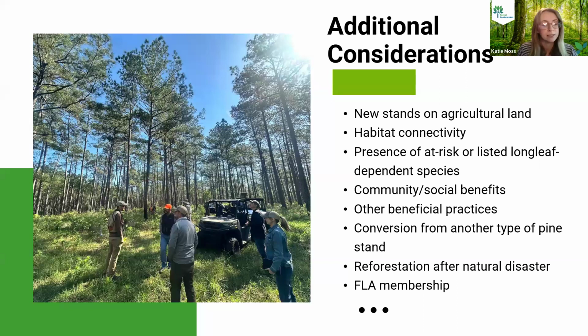Does your project provide habitat connectivity? So does your project connect with other existing longleaf stands, either on private or public land? Is there a presence of at-risk or listed longleaf dependent species or other wildlife benefits? For example, do you have known populations of RCW, gopher tortoise, or other sensitive species, or is this project intended to make habitat specifically for wildlife benefits?